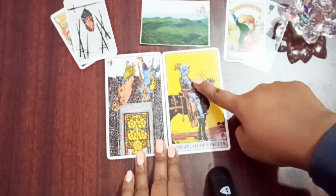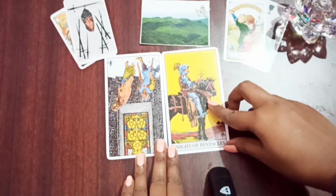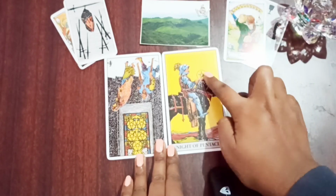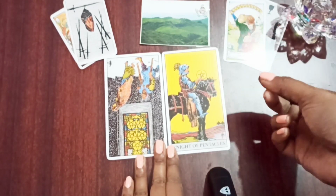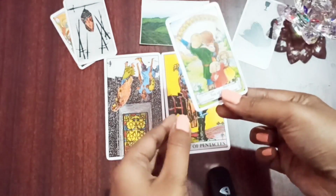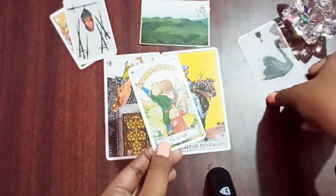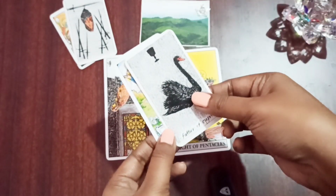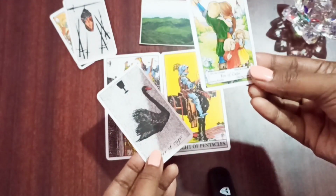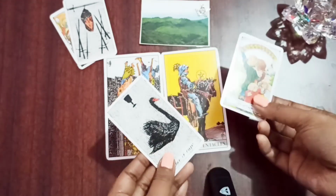You can see this person is holding this pentacle, so you need to plan for this pentacle. The pentacle might not be wealth, but it might be something which you want to get, so you need to start planning for that. Here you need to have that wisdom, and you need to be tolerant enough, and you need to be diplomatic here also. You need to be careful. That means you need to gain knowledge, you need to be diplomatic.